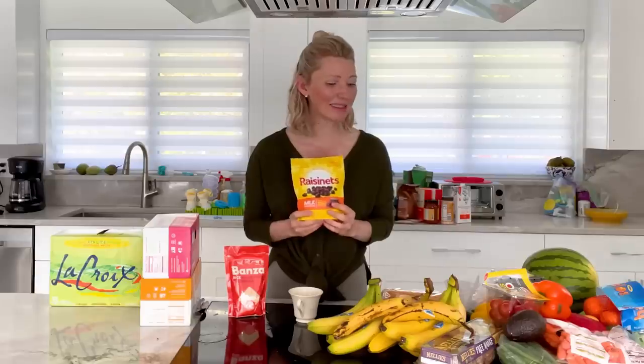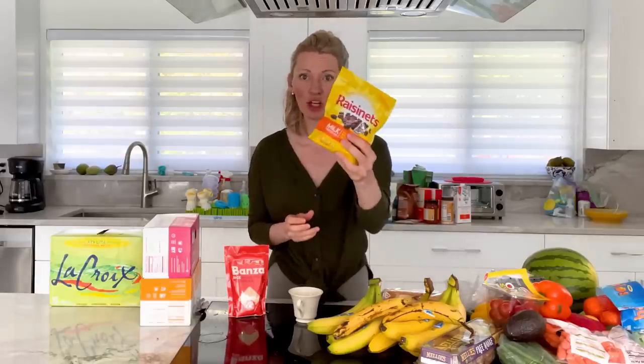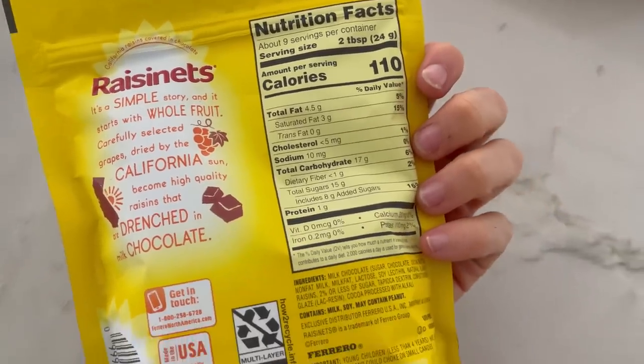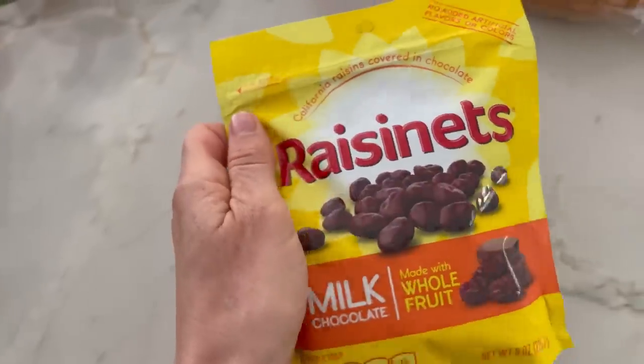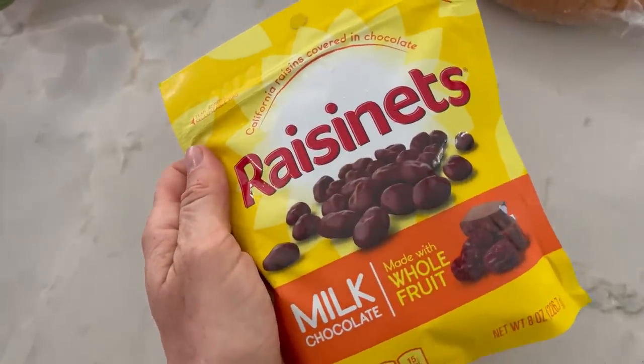And we also needed something sweet. Milk chocolate Raisinets. I don't even go with the dark ones because I don't like dark chocolate. So I don't try to make a treat food or a fun food more healthy by dragging myself through an option that I don't actually love. If you don't love dark chocolate, and you're just choosing it because you think it's healthier for you, don't, because it's not going to be very satisfying to you. You're going to go on a flavor hunt.